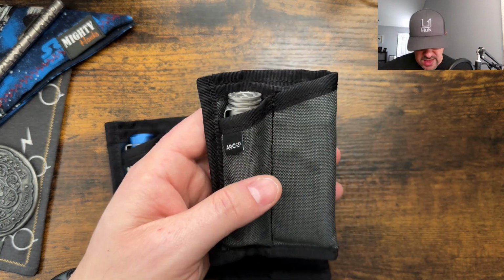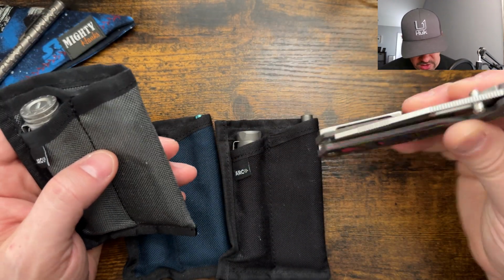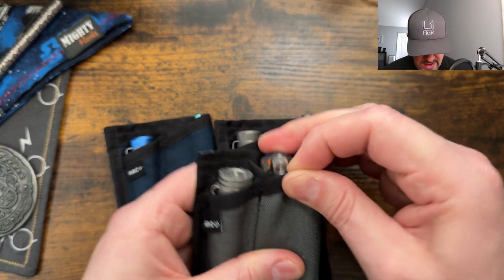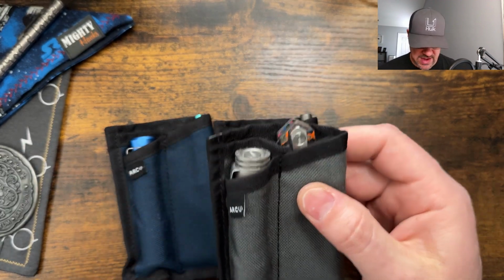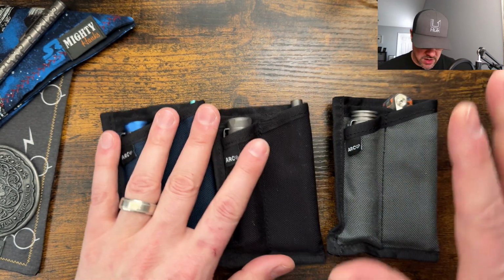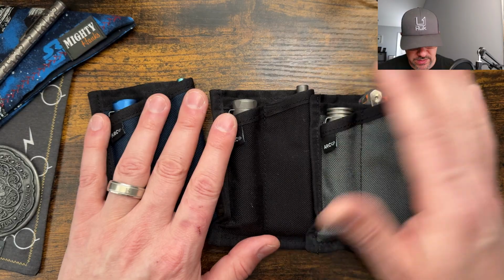And for example, here is my DVO Knives Tall Boy, and I'm actually carrying this today. This is how I have it loaded out here. So this is how I carry it, tucked down in the pocket. Works really well for me. And then I have a primary carry that's just clipped into my main pocket. So those are the ARC Company organizers. Highly recommendable, guys. I really like them a bunch.